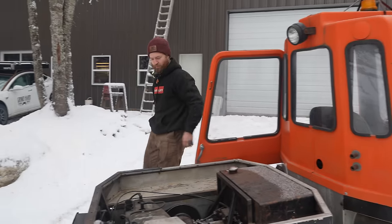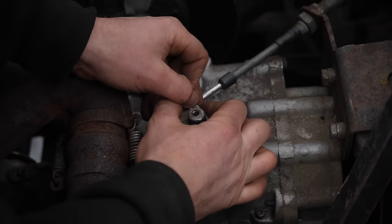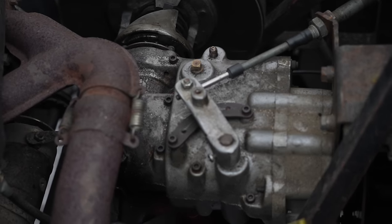Well, my second suspicion appears to be true. That right there is where the detent is, but actually in gear is a little bit past that. So that means I need to make a new plate.